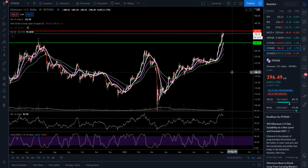Need some cooling down period, but this is the cryptocurrency space. If Ethereum wants to go absolutely nuts, it can, guys. If you're a long-term investor right now, this is where you want to continue to sit in these positions and let them ride. Buckle up, let them ride. Okay, short-term people, I'm sure they're taking their profits.